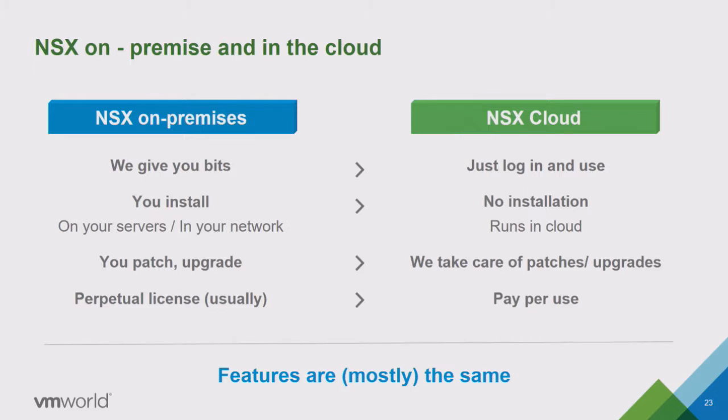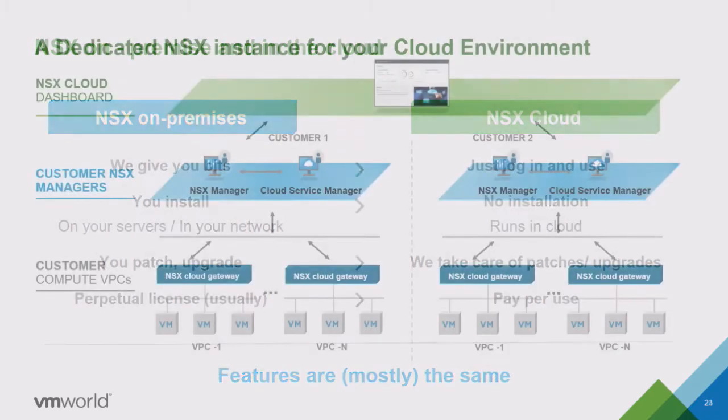We upgrade it, we take care of patches, you pay per use, and it's essentially available for you. That's the big difference between NSX and NSX Cloud. Notice that we are not differentiating functionality. So all the functionality, and most of the functionality that you have on-prem, is absolutely available in the public cloud itself.